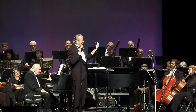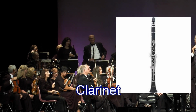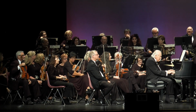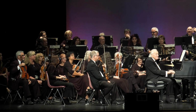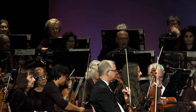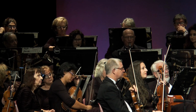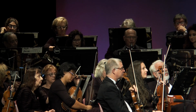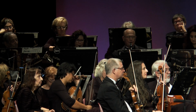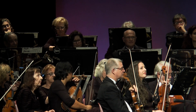Then we have the clarinet. The clarinet is the soul of the woodwind section. It has a large range, a warm sound, and blends well with almost any instrument in the orchestra. Let's see, Carl and Debbie, where are you? You're over there, right, the two of them. Okay, let's see what it sounds like. They're the warmest instrument, and they blend well with the rest of the orchestra.